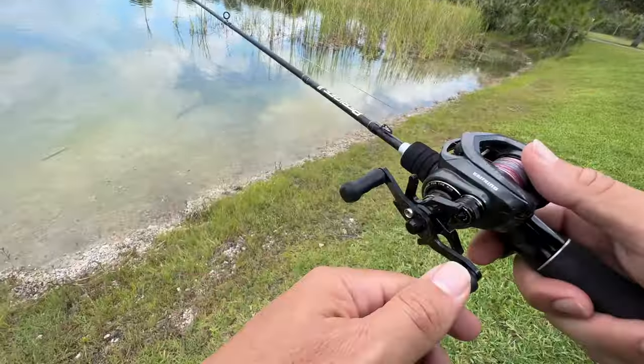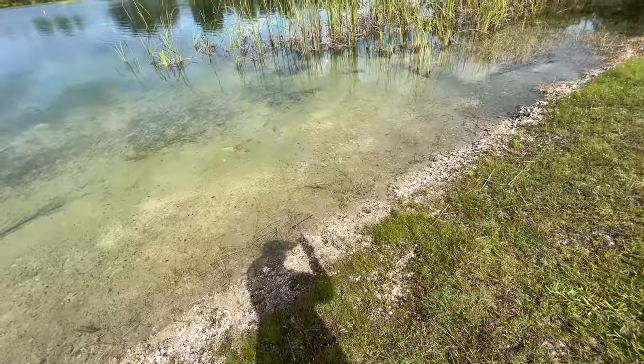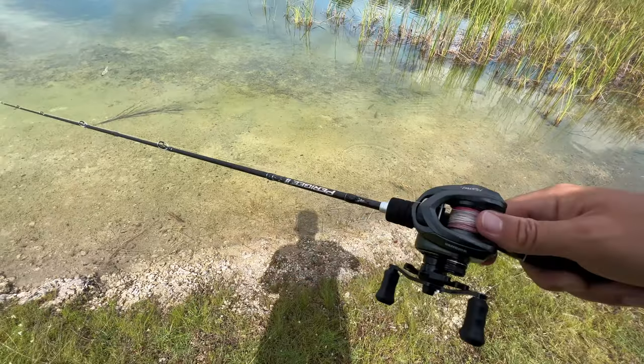Oh, I ran into a tree. How? I guess I should look where I'm going. I feel like there's some fish over here with all this vegetation. Little tiny bass. Not even worth my effort.